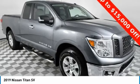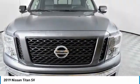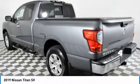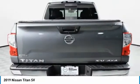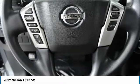To love. The 2019 Titan. The Titan houses the Endurance V8 engine, the largest standard truck engine in its class. But the benefits don't stop there. The massive interior cabin boasts a fold-up rear bench seat and a flat loading floor. When it comes to power and comfort, the Titan can't be beat.